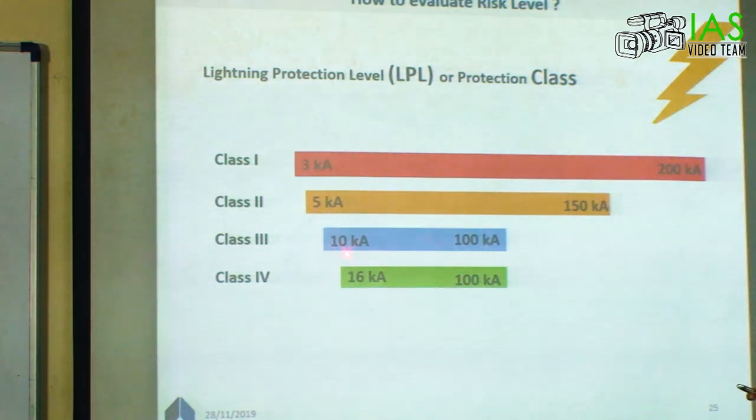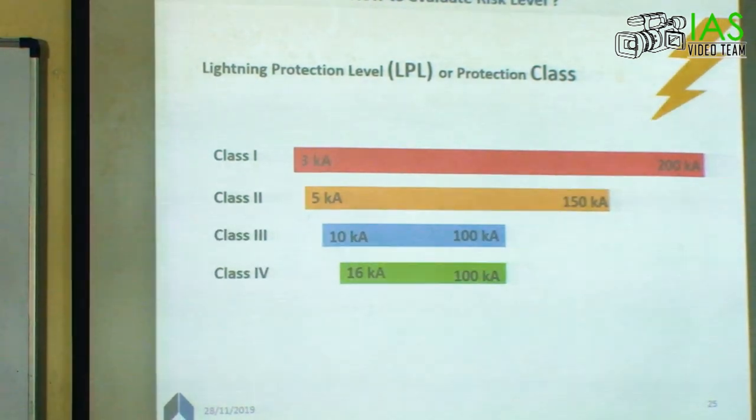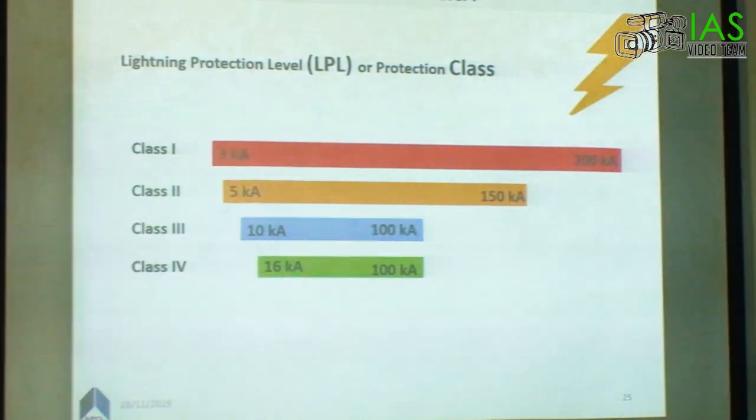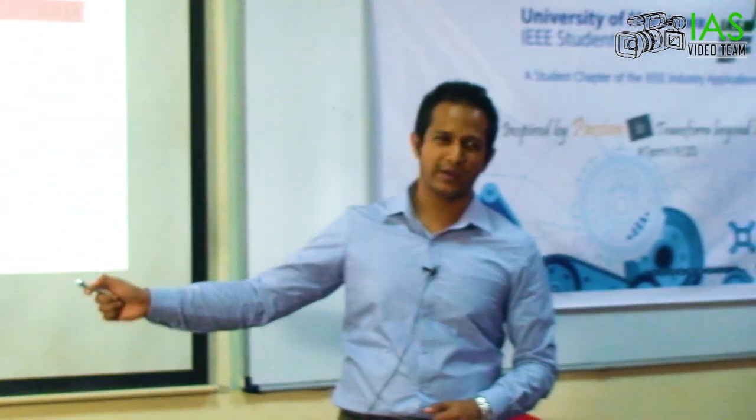And class 2, class 3, class 4, when it goes from class 1 to 4, your range becomes narrower. Understand? So class 1 is very dangerous, maybe. It has a higher risk. And class 4 is okay.